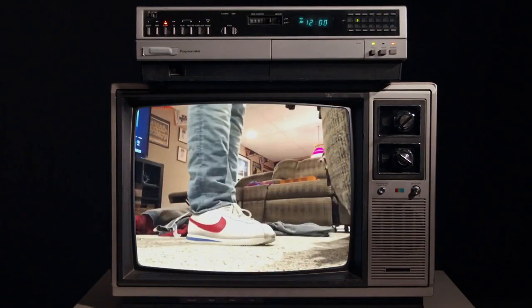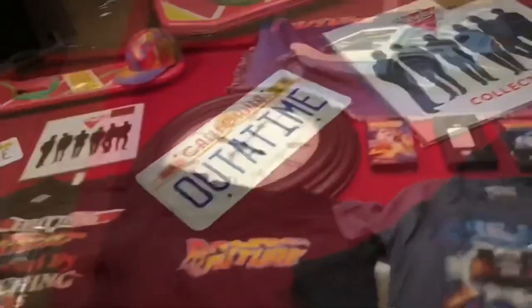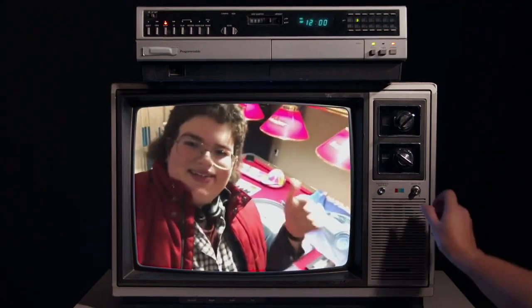Hi, my name is Benjamin Carroll, and I love Back to the Future. It has truly changed my life ever since I watched it on my old VCR. Hopefully one day, I could possibly get a DeLorean of my own. These movies have changed my life. I love them. Happy 35th anniversary, Back to the Future.